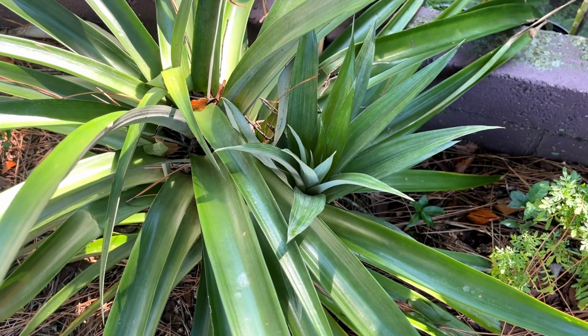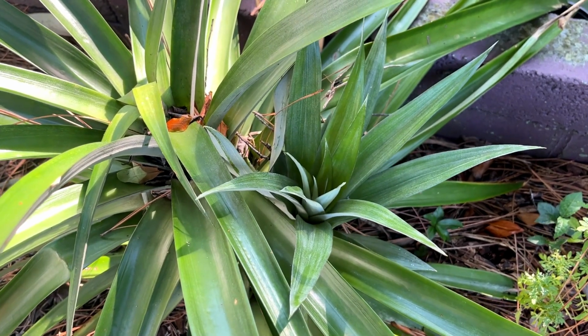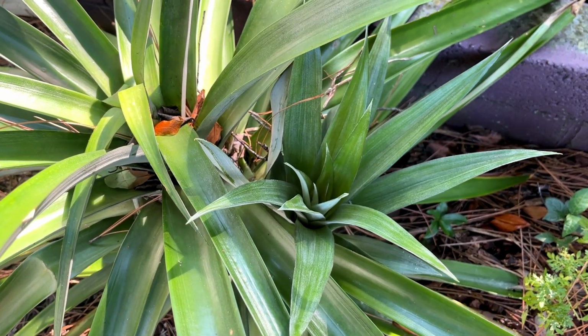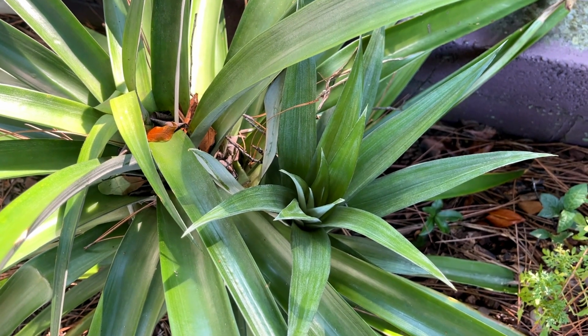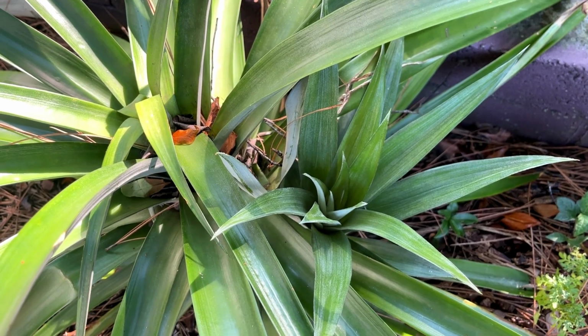And then if you look here on the side of the pineapple plant, you can see a pup has already started growing to replace the mother plant. In the next few days, I'll break off this pup and root it in some soil, and then I'll remove the mother plant from this bed since it's spent, making room for me to plant another pineapple plant propagation.